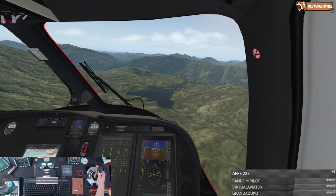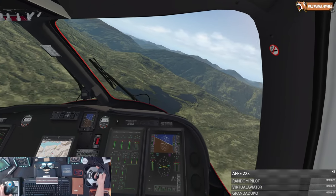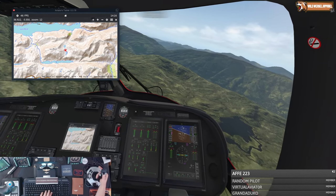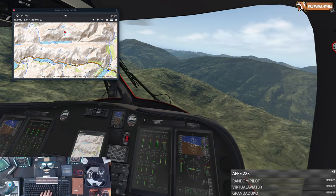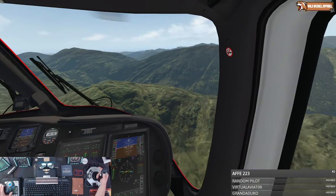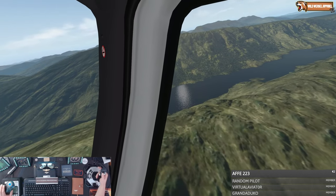All right, this incident should be just down here. Let's keep our eyes peeled, guys. There's a road just down here. Heading up that road, not down there, down here. So over this next glen. Beautiful down here, guys. Absolutely beautiful.